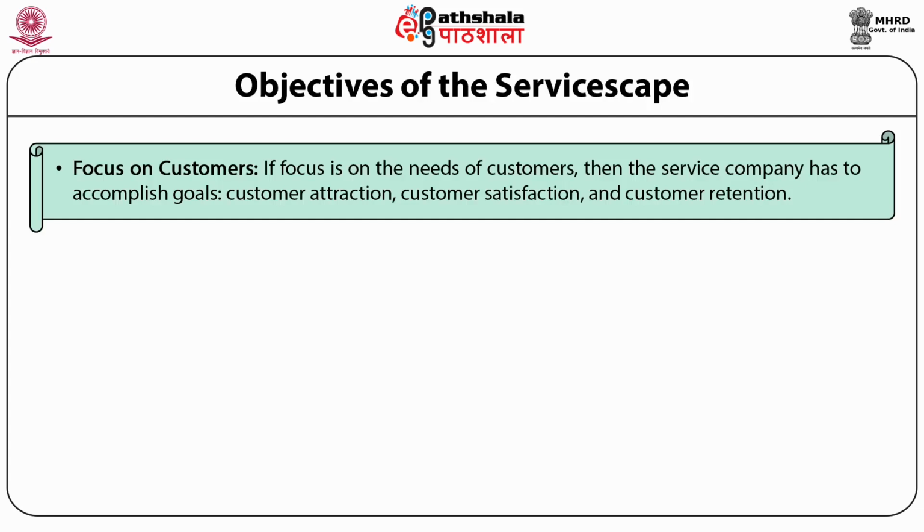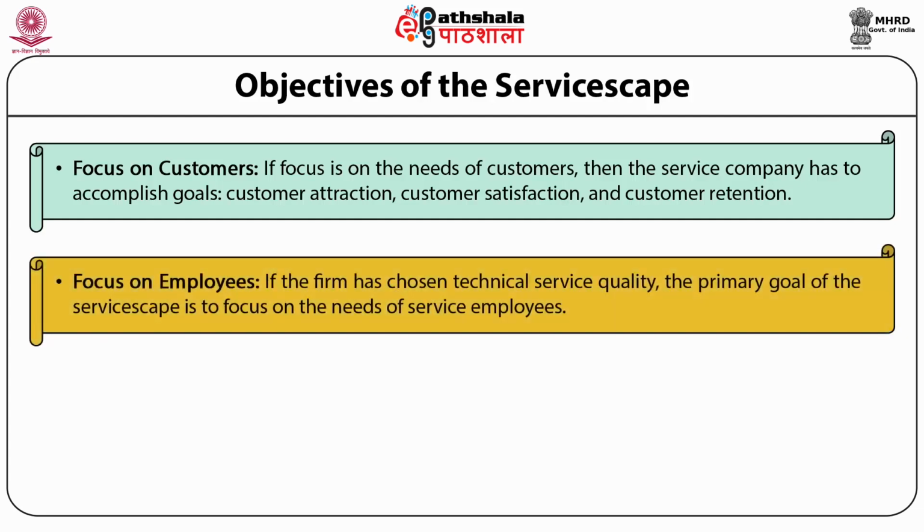The second objective of service space is focus on employees. If the firm has chosen technical service quality, the primary goal of the service space is to focus on the needs of service employees, including employee satisfaction, employee motivation, and employee operational efficiency. If employees are happy with the service space in which they work, they will produce a higher level of service. Although customer needs must be met, the emphasis on facility design with this approach is towards employees.